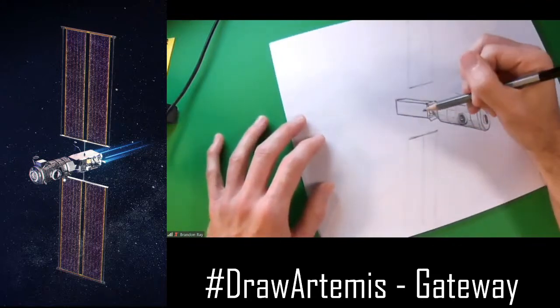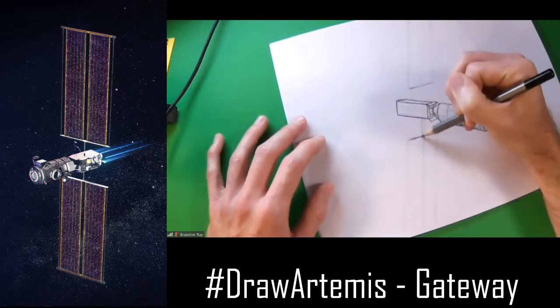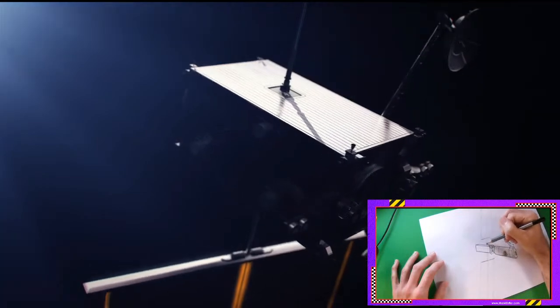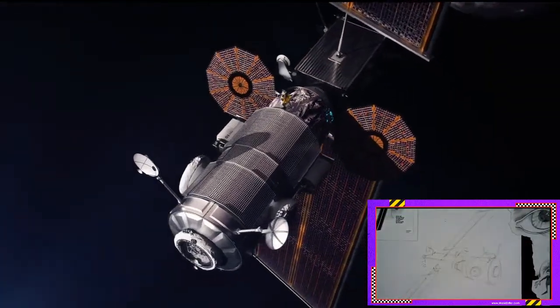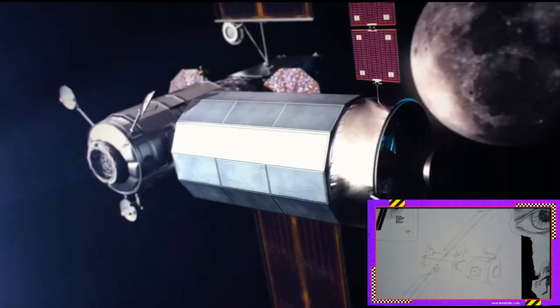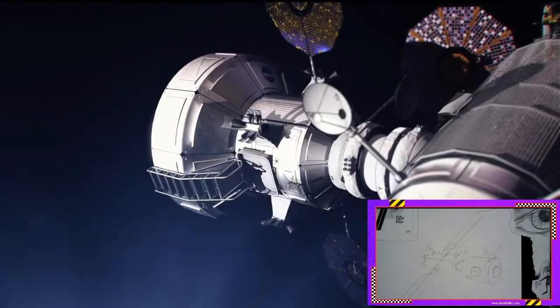So, one of the first parts of Gateway is the power and propulsion element. We like to call it the PPE. And that is, yeah, here you go. You're seeing it right now. So this is kind of the bus of the spacecraft. It's got all the propulsion. In the middle there, that's the halo. That's the part I work on.